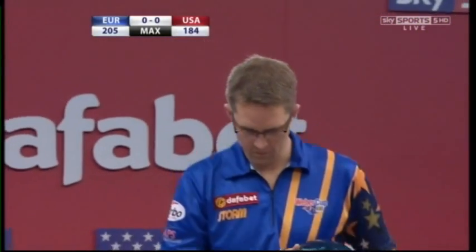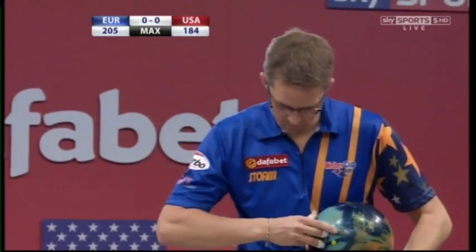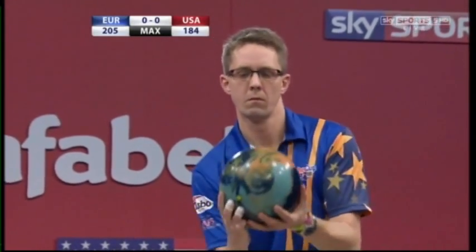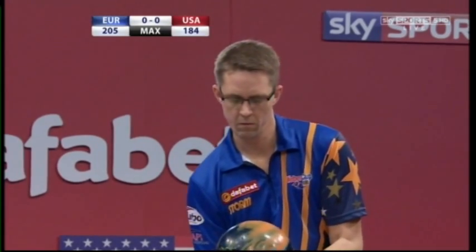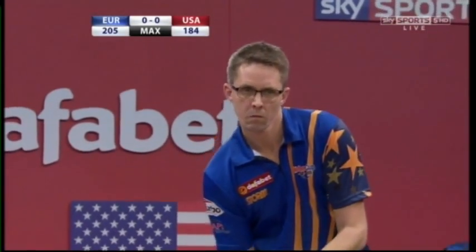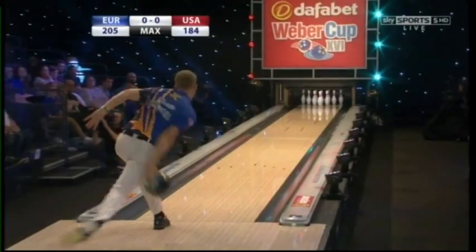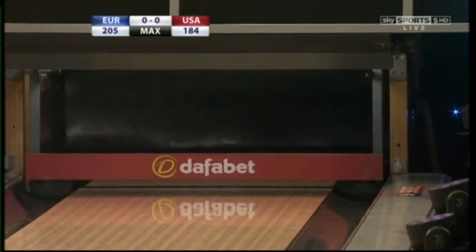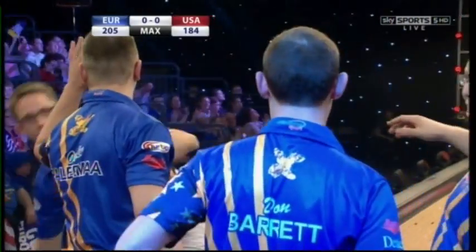USA have to strike it off the card for a measly 184, which leaves the door wide open here for the Europeans. So Martin Larsson for the Team Europe Foundation frame. 2 strikes out of 2 shots he's made so far. Beautifully done. Make that 3. Oh, superb, superb from the Swede.